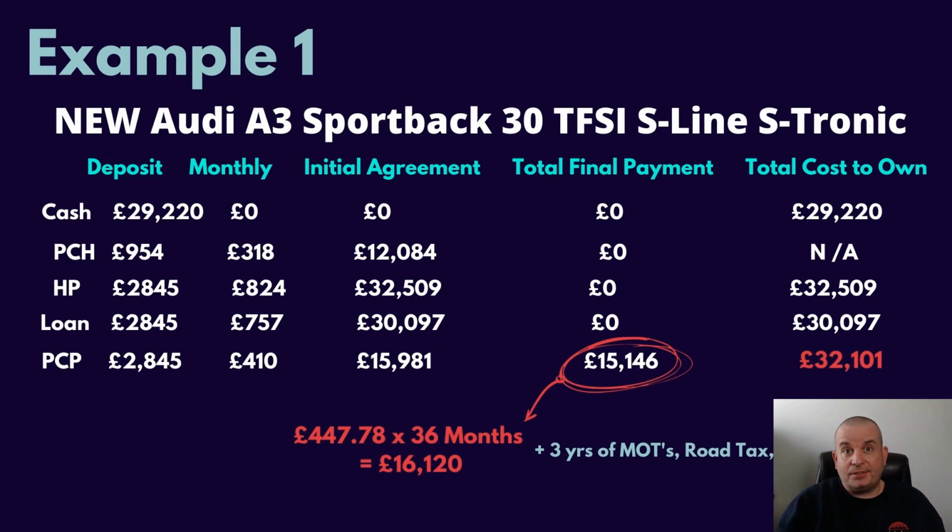So then a lease. Obviously you don't own the car, but I'm putting a lease in there for a comparison because it's something which we'll see is quite important to point out. So the lease is £954 as the down payment, and then £318 a month. And the total cost of that initial agreement there is £12,000 and 84 pence. But at the end of that 3-year period, the car's gone.